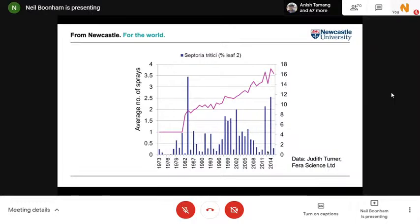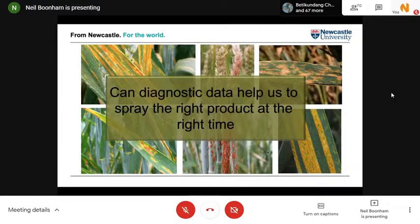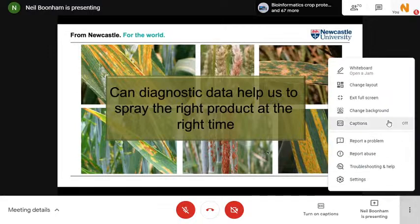We're just continuously increasing the amount that we're spraying, but we're not really looking at the risk of disease, which is not a very good place to be, I would say, and probably also explains many of the things that I put in the previous slides. So most of this talk is going to think about this problem here. Can diagnostic data help us to spray the right product? And can it help us to spray the right product at the right time?